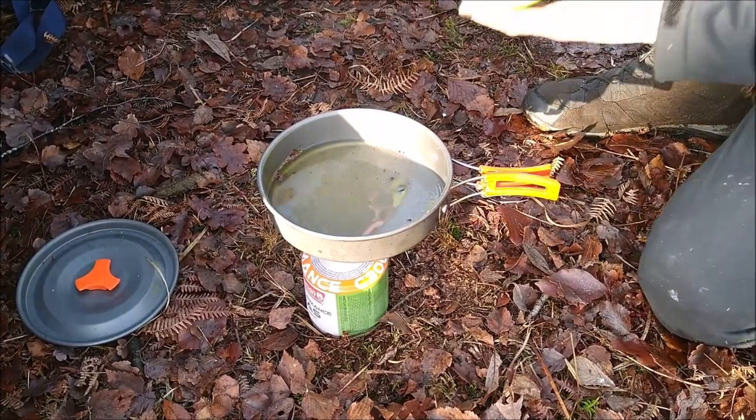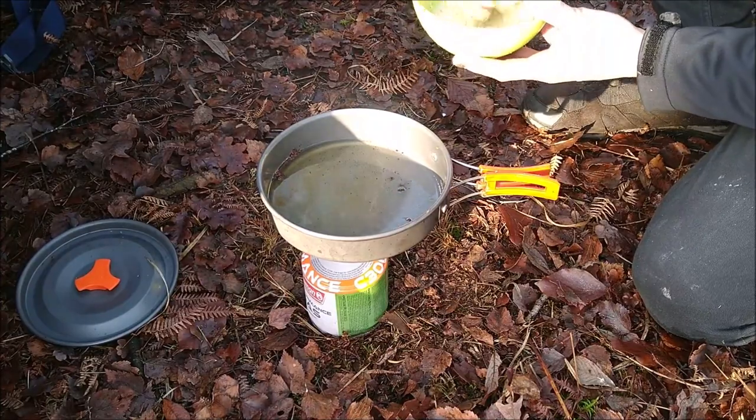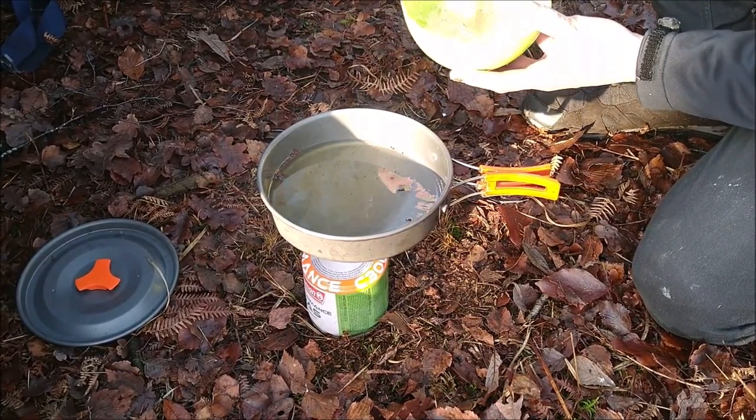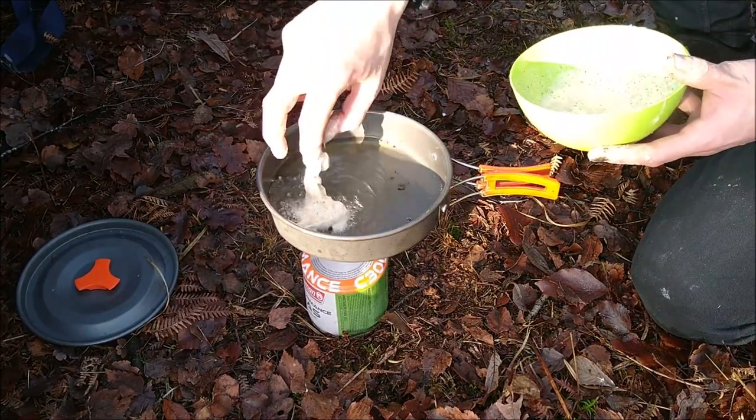Wind has started to pick up a little bit, but it's not really affecting my fire, or my gas stove at all. Right, here we go, round two.